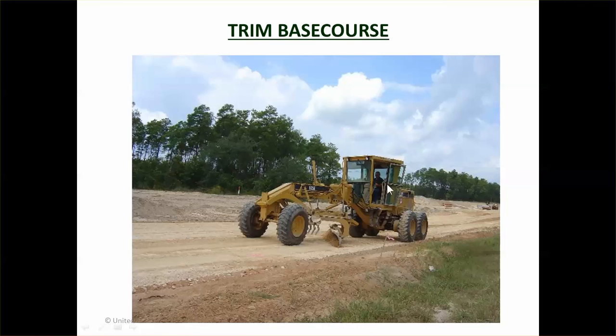Trimming the base course, you can see here a grader doing side casting, so he's shaping the base course, moving it into a windrow. You can see there's little marks on the ground there, which is probably something like up 5 mils or down 5 mils, telling the operator how much needs to be removed. So that's what those little pink spots are on the ground there.